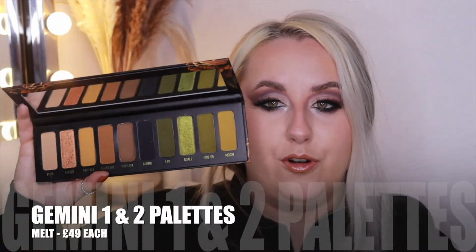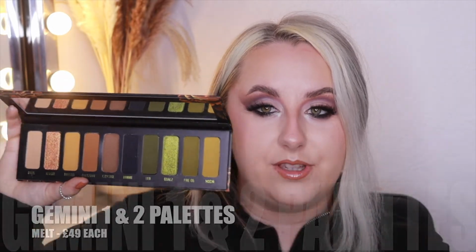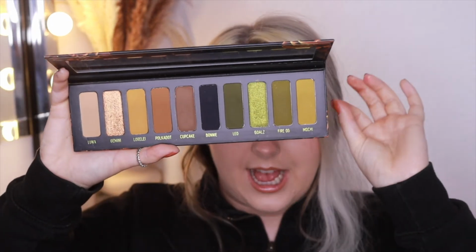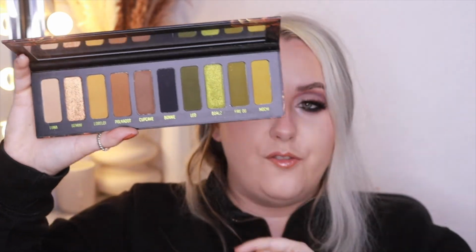Now I'm pairing these ones together because they're both Melt Gemini, but Gemini 1 and Gemini 2, and if this doesn't scream autumn to you, then I don't know what will, because this is autumn in a palette, and you've got your mustardy tones into your olivey ones, and just absolutely stunning. Can't fault this palette. I think this is one of the best Melt palettes that they've released, and yeah, absolutely beautiful. And then I've recently got the Gemini 2 palette, which again is very, very autumnal.